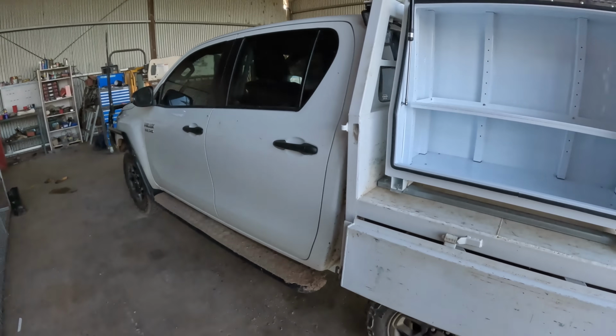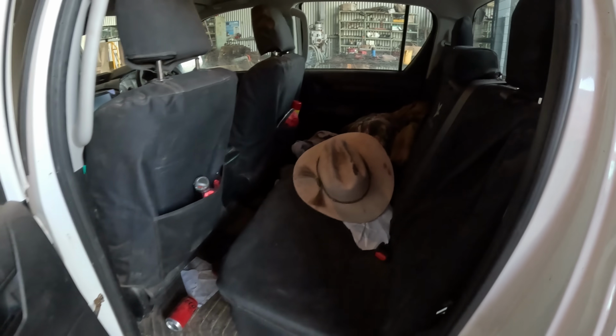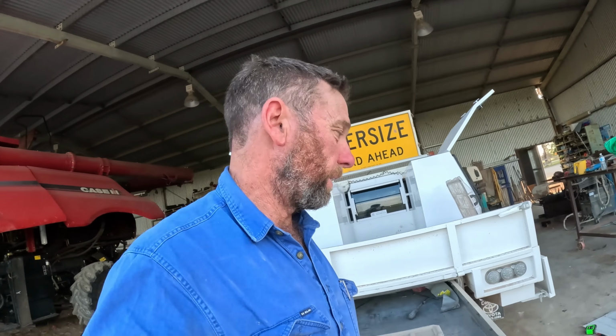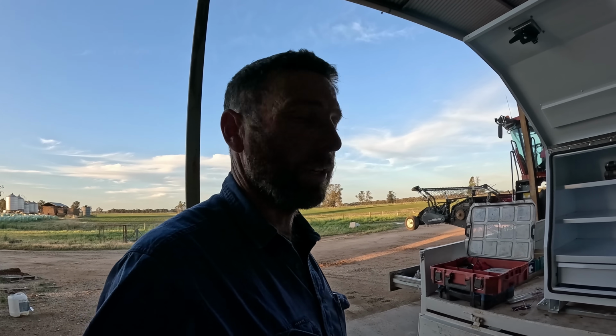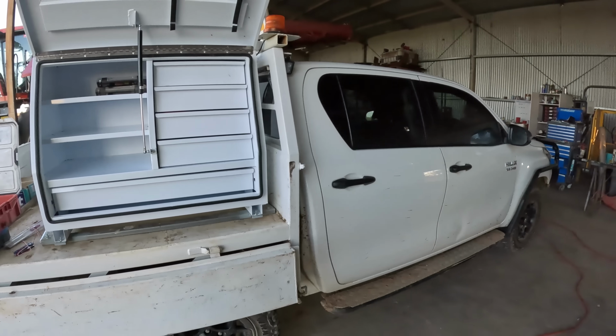So yeah, the other thing with this box, keeping it clean, is just to get the crap off the backside of my jumpers and jackets and that. You can chuck them in there, and if we're ferrying blokes around, it's not so bad. But yeah, dual battery. I've got the angle fridge, so I'll set it up in the back here. It's just good to have cool drinks at harvest time and that sort of stuff. Everyone can get a can of soft drink or a bottle of water or something like that. So that's sort of what we're doing.